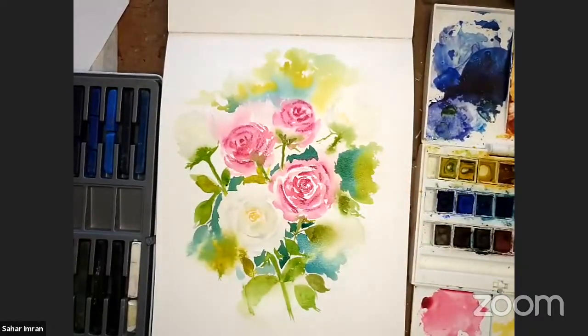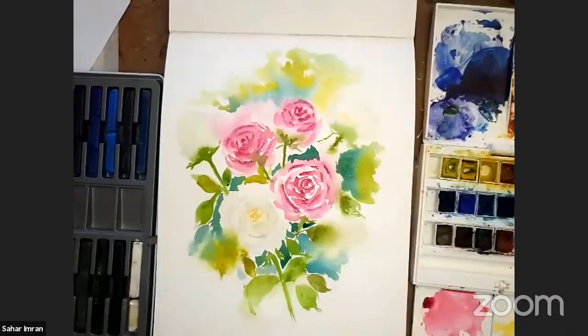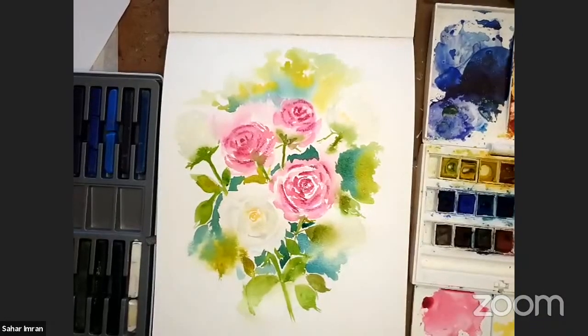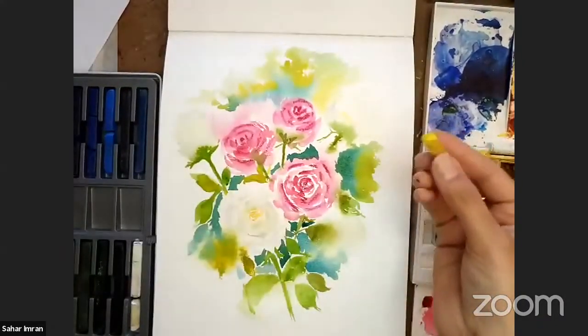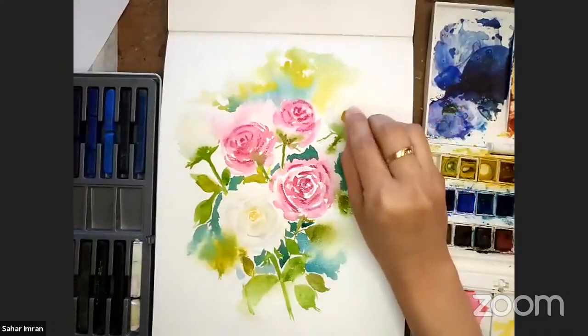I think I would like to add these white roses. The white roses are very, very light, very bland. So let's just add a little bit of.